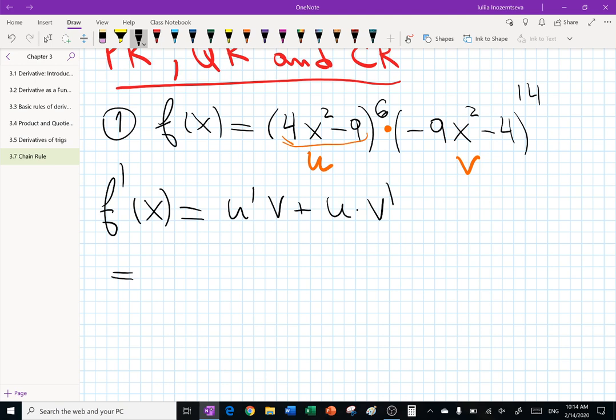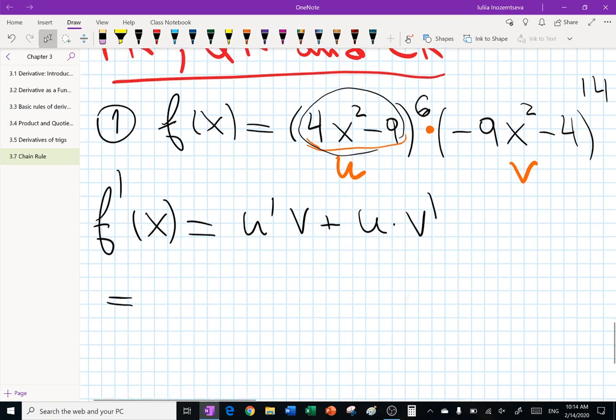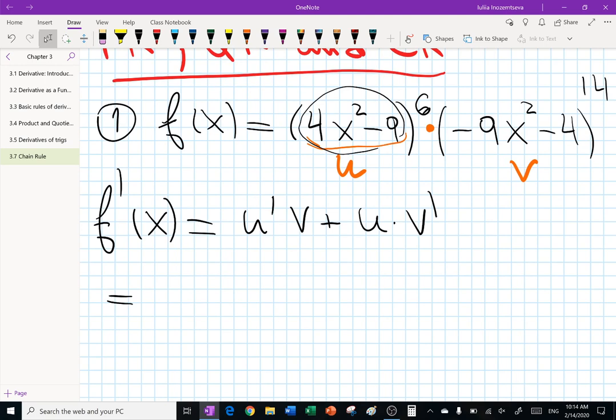What is U prime? Who knows now? It is 6. 6 goes down. Yes. Do you all see what's the outside piece? So this is how I see it in my mind. This is how I teach when I tutor people one-to-one. It's U to the 6, right? Or something to the 6. I know how to differentiate something to the 6. 6 goes down. Copy this something. Change the power. Make sense?